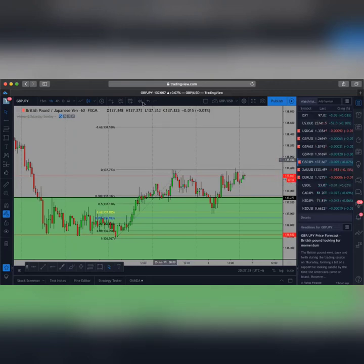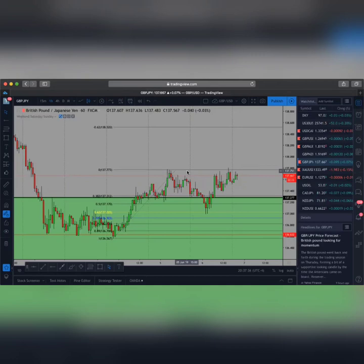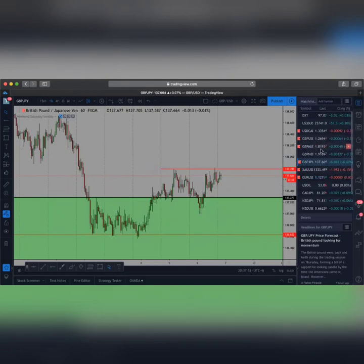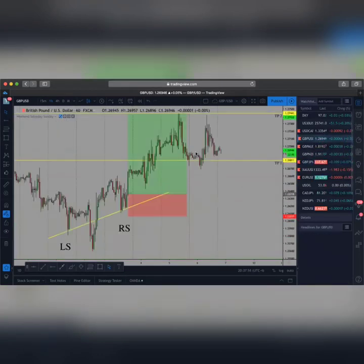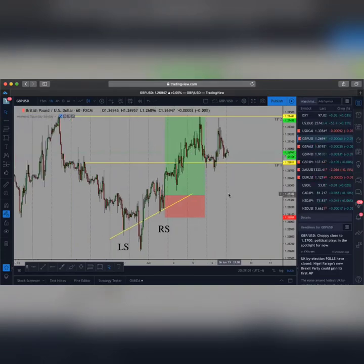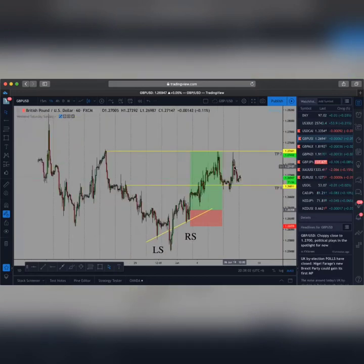You want another entry on GJ. So this is what you do. You just wait for another retracement. Actually, what GJ just did was create equal highs. So you're going to expect GJ to run through those highs, especially because GU, the major, is about to do some shit right now. Excuse my language. GU, the major, is really about to run it up.